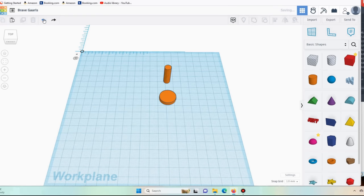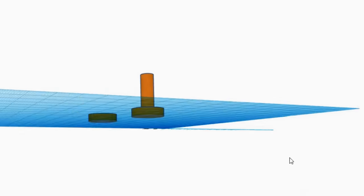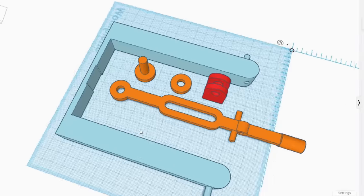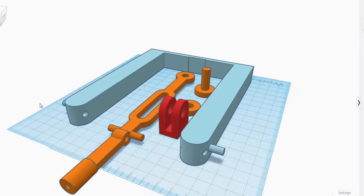Now for the pins, they're just circles, and we can add those together to make the actual pin, and then make a flat circle with a hole in it, and that'll make a cap for the other side of the pin so that we can pivot this arm up and down, and that gives us the bits that we actually need to construct our wind turbine mechanism.